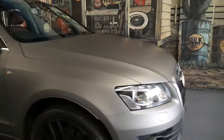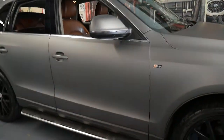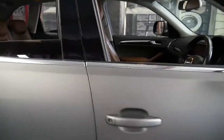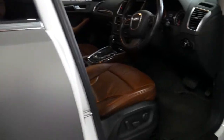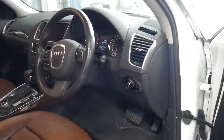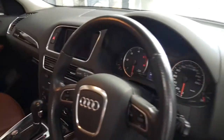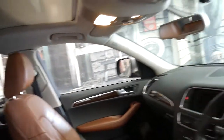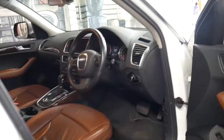Just to run through it one last time, you've got xenon lights, side steps, electric boot, panoramic roof, navigation, Bluetooth, push button start, and the list goes on. But I think it's very good value for money. And as I said, I have driven the car and it drives beautifully.